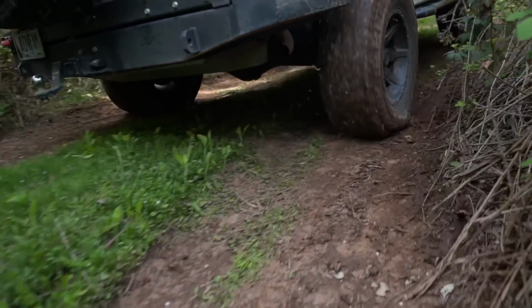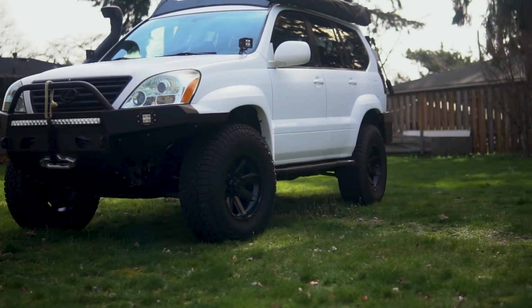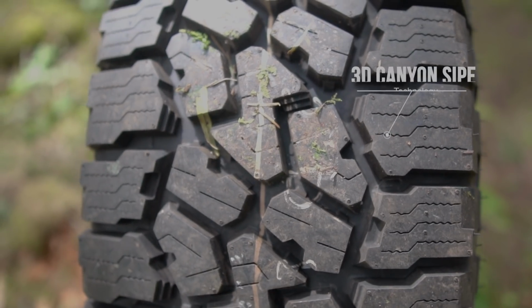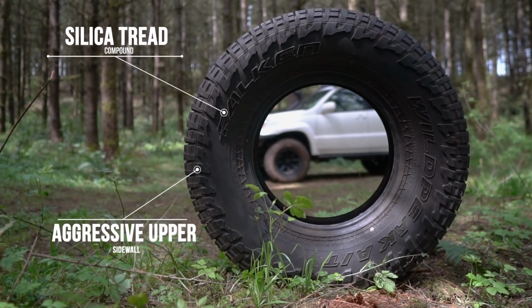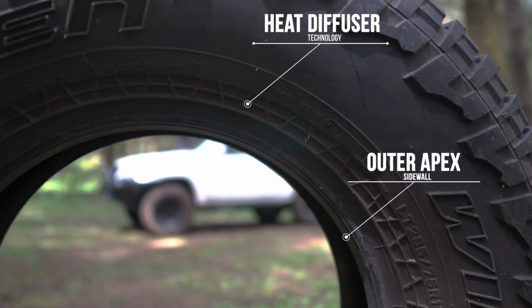But Falken was insistent on the AT3Ws, and honestly with good reason. Snow, dirt, ice, rocks, water, there's not much you can throw at these tires that they don't eat up and spit out. So let's dig into the details. We're running 285/75/17s, which is a 34-inch E-rated tire. The Falken AT3Ws have the deepest tread depth in its class at 20-30 seconds, has super aggressive sidewall and heat diffusion technology, which helps to improve stability and control when under heavy loads.